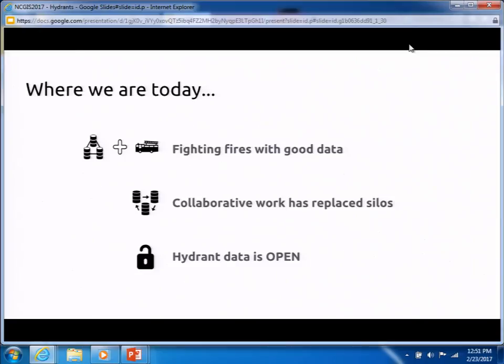There's a parking app that got deployed by a civic tech person. We didn't even know about it. They give information to the whole city about where there are parking spots available. We didn't have to do anything except make that data available and provide an API, and suddenly people start doing cool things with it.